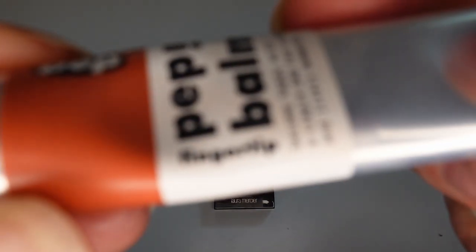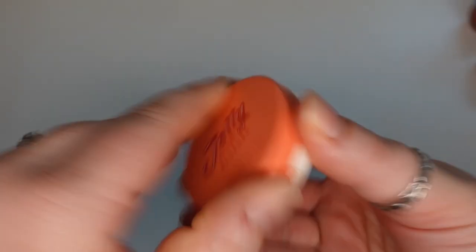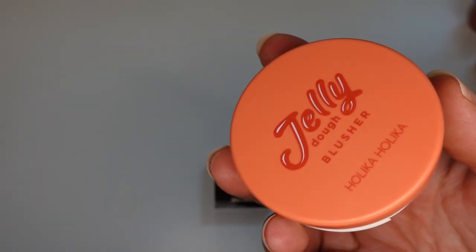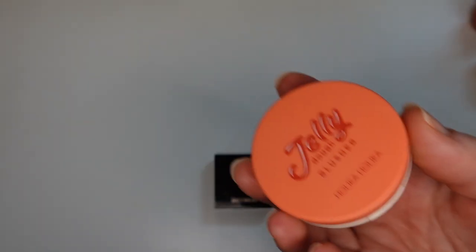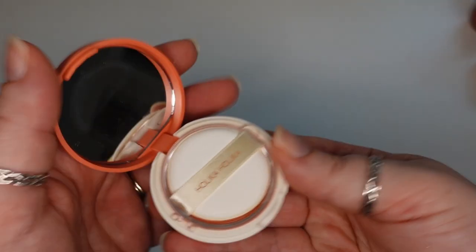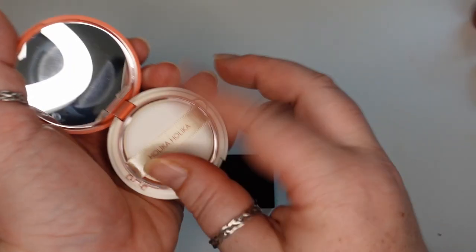And who is this by? But she recommended this one. Oh, yeah, I'm Meme. She recommended this one, and maybe she recommended this one, I cannot remember, but when I went on there and I was searching Holika, or maybe I was searching this and Holika came up because they're also a K-beauty brand, I purchased this as well.